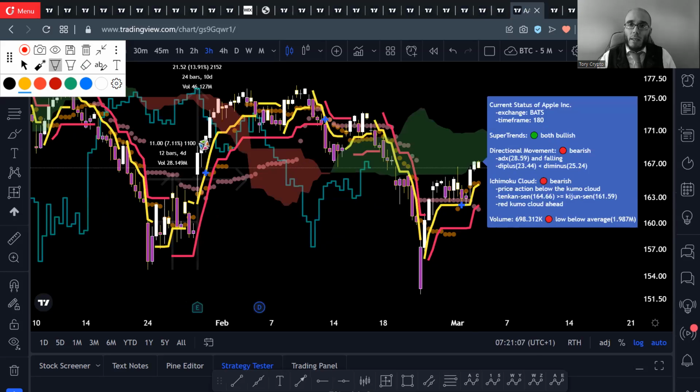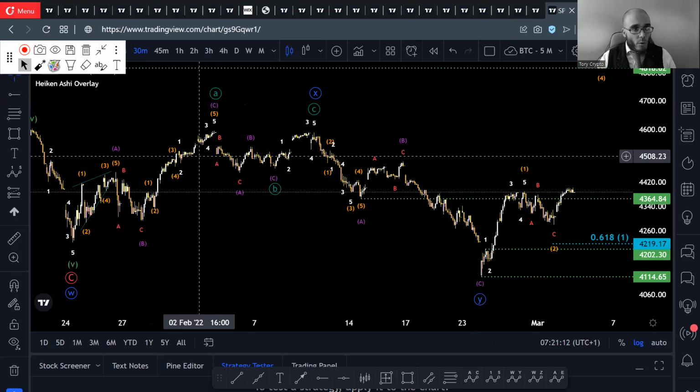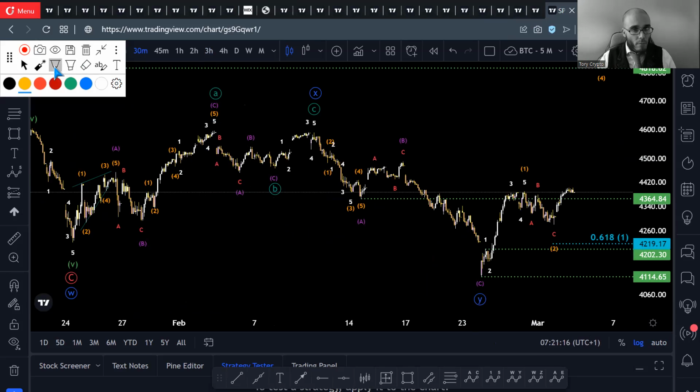And now let's take a look at the S&P. So here we have the S&P. And if everything goes according to plan, according to my label right now, we did have a bottom here of wave Y of C. And we started an impulse up 1, 2, 3, 4, 5, forming wave 1. And then we had the required correction, an A, B, C correction of wave 2.